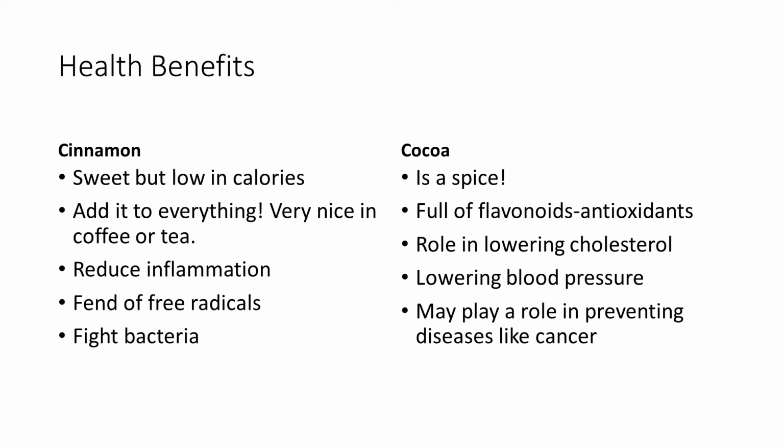So free radicals are things that form during all sorts of body processes. When we are digesting, when we're respirating, when we're fighting off bacteria and viruses, when our immune system activates, free radicals are created as a byproduct. Taking medicines can create free radicals. So free radicals cause that process of inflammation. So cinnamon has been found to perhaps fend off these free radicals, therefore reducing inflammation. And there is some research that they also help to fight bacteria that could get us sick. So those are some of the health benefits.